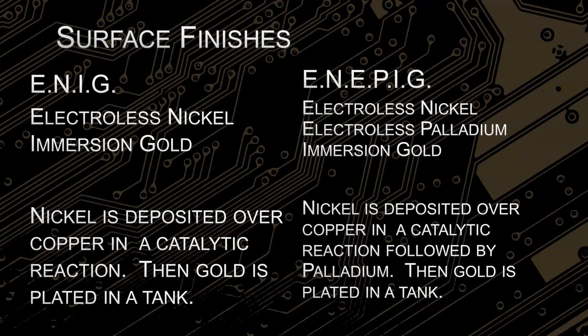And then ENEPIG, or electroless nickel, electroless palladium, immersion gold, is similar to ENIG, very durable, very similar process, but it includes palladium, and the palladium is deposited after nickel and before the gold, right? It offers the same durability as ENIG, with the added feature of being wire bondable. So for your wire bondable designs, this is definitely a finish to consider.